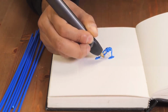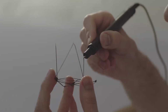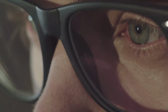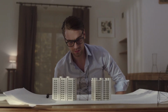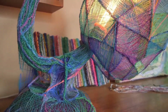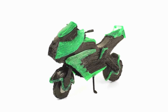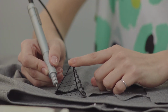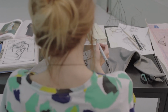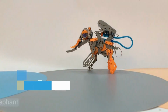Another deal-maker is the fact that you can select your preferred melting temperature on the LED screen. The optimum recommended temperature ranges from about 160 degrees to 180 degrees when it comes to PLA. For ABS, the required temperature ranges from 180 degrees to 210 degrees. The pen has a feature that helps you whenever you stop in the middle of your creation without causing it a jam.